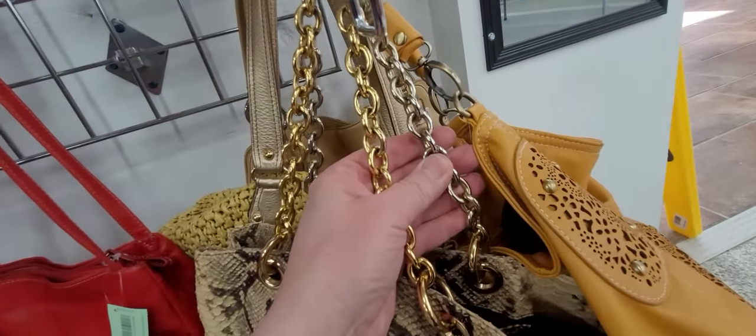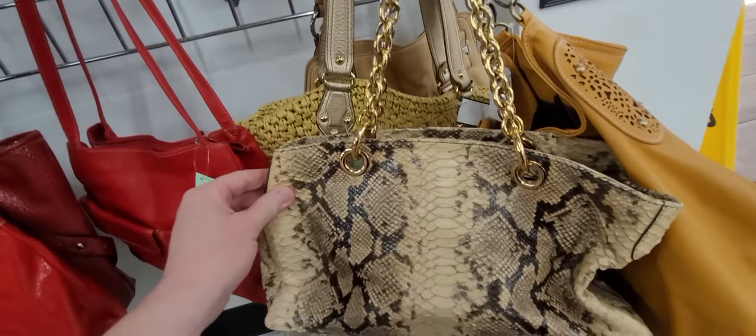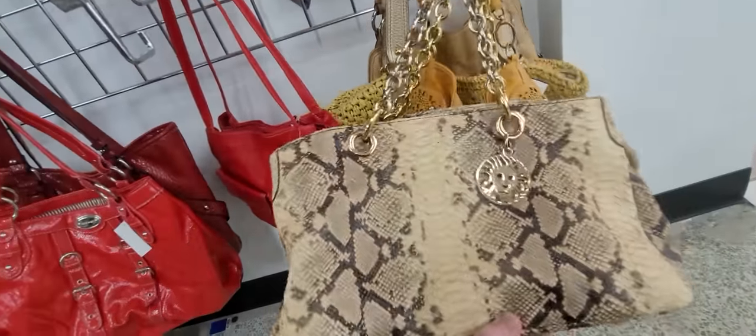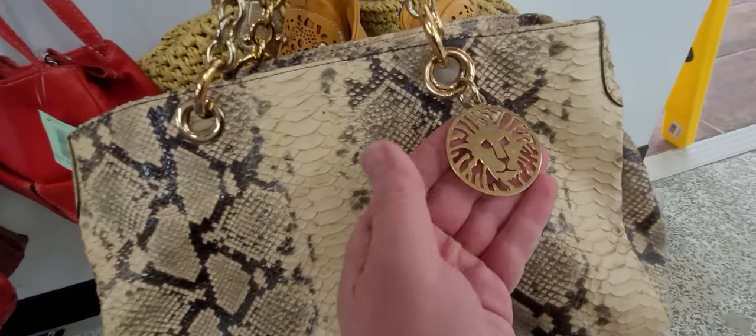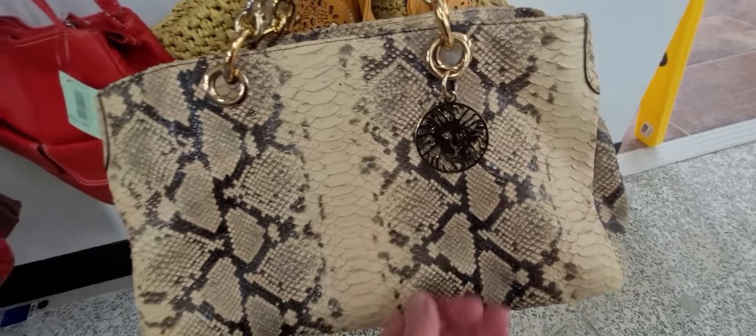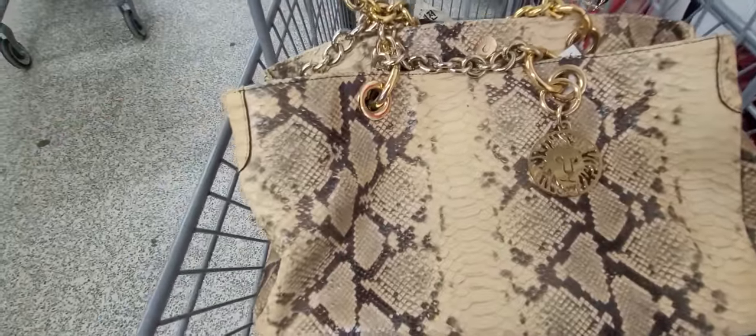And look at the chains. A little bit of fading on one. Or, no, you know what? One's silver tone, one's gold tone. Let's see what brand this is. What designer brand? Anne Klein, maybe. I'll tell you what, I'll pick up an Anne Klein when it's real snake skin. It is Anne Klein. Look up close.